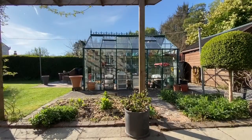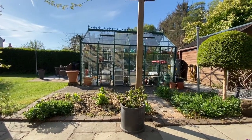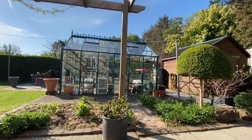But I want to turn the camera around and show you the beautiful sunny garden. As you can see, it's lovely and sunny. Yay! So here we have the view today. Again, very, very sunny. The greenhouse is still clean. I need to sow my sweet pea seeds.